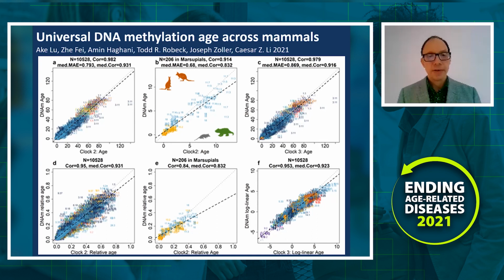The lower left, panel D, shows you again this relationship between relative age of the animal and its methylation estimate. And you see correlation 0.95. So it's really remarkable how accurate these clocks can be by simply forming a ratio. I want to emphasize that any scatter plot I show you in this presentation is based on cross-validation or test set evaluation. So it's always an unbiased evaluation.